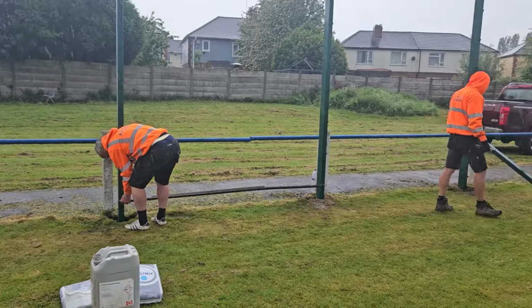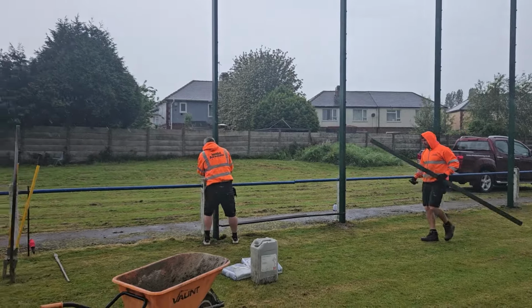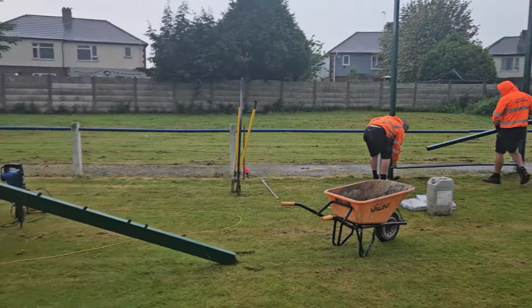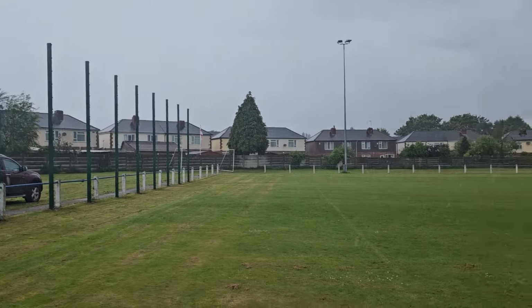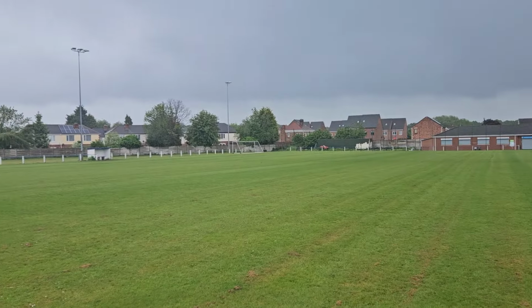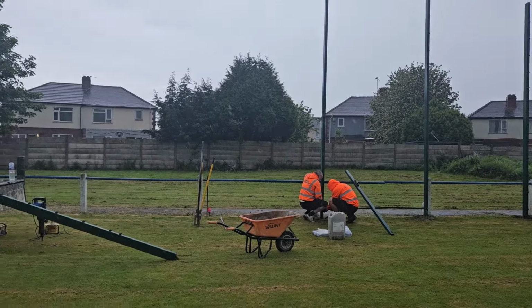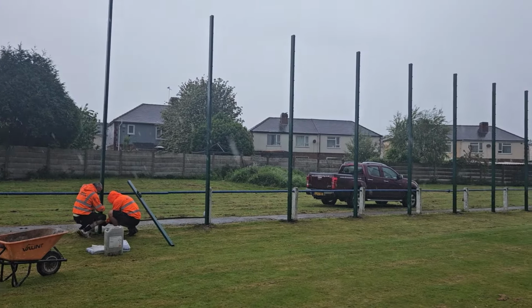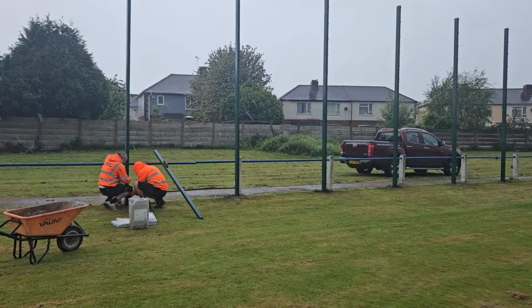We're nearly end of day now. As you can see, it's absolutely peeing it down. Lovely weather. But just put this one in now, one more post to go. And we thought we might have beat weather today, but it's not looking like it. I think it's just going to get worse from here on out. So we'll get this done and go. So what we're going to be doing tomorrow is we're going to put 3 metre panels and then 2 metre panels on top of them. So yeah, wish us luck.